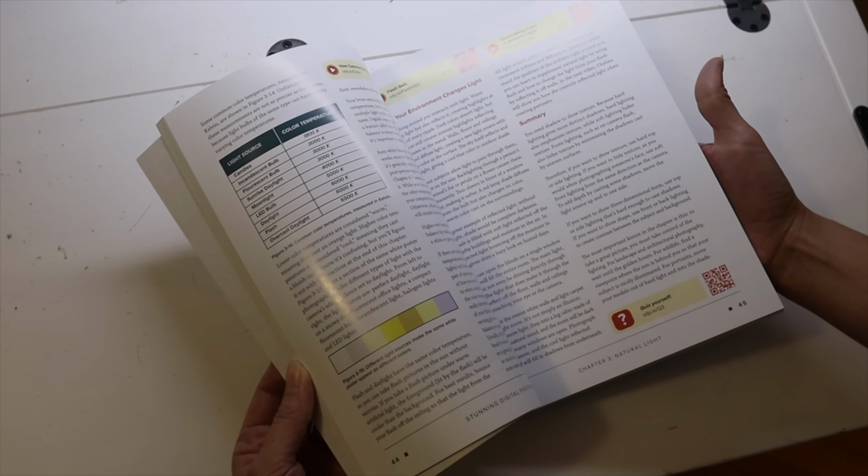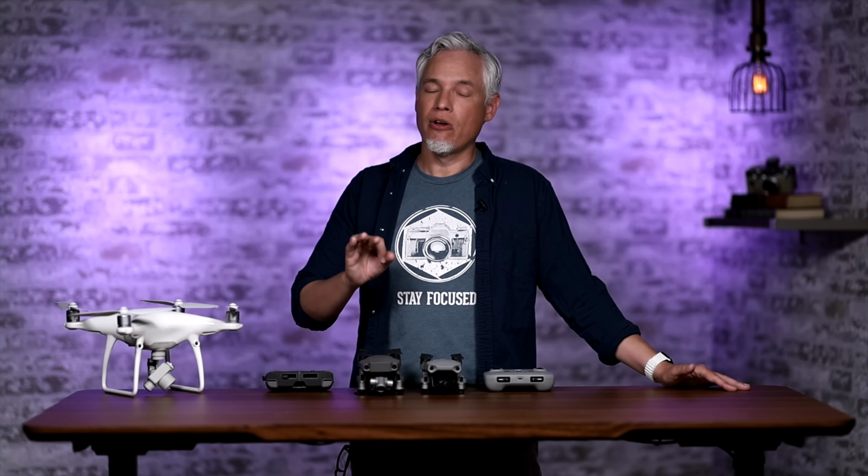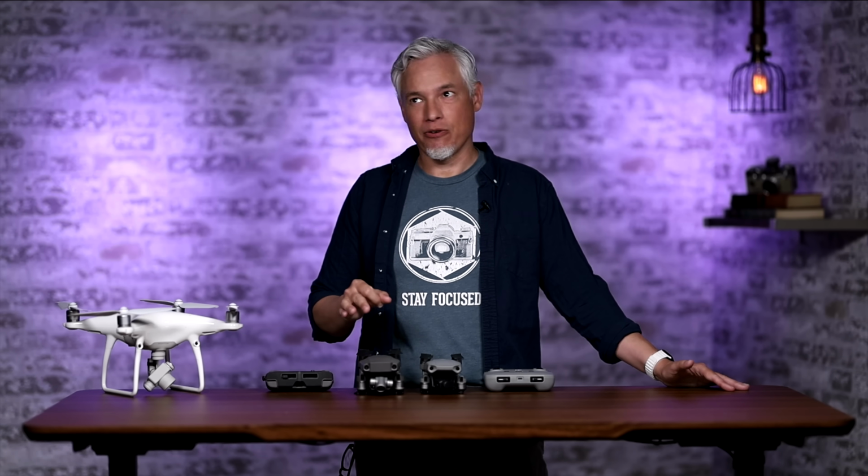And in both still photography and video, drones have proven to be a vital tool for every photographer, wedding photographers, real estate photographers. Pretty much everybody has to have a drone now. And if it's one drone, for me, it's going to be the Mavic Air 2.